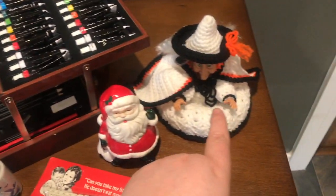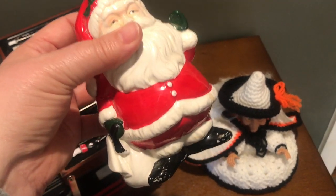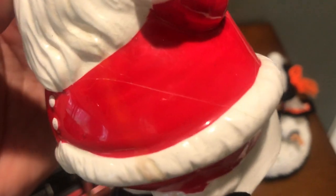And then you saw these two holiday pieces. He, unfortunately, is cracked. I don't know if you're going to be able to see it, but he has a very big crack that runs, yeah, you can kind of see it there.